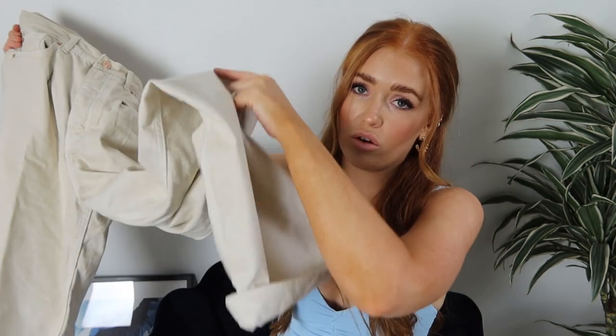But yeah, I love the colour, I just thought they were a little bit different. They are mega long. So I'm 5'7" and I rolled these just a tiny bit. You can see literally the smallest roll. But yeah, it depends how you like your jeans. If you like them bunched at the bottom, which I do, you don't really need to roll them that much. They do look cool with a roll.